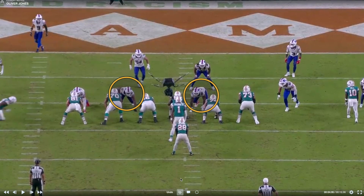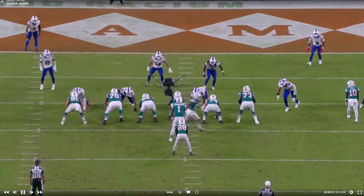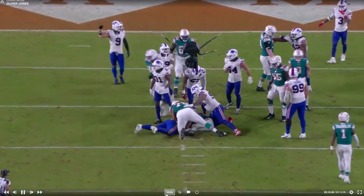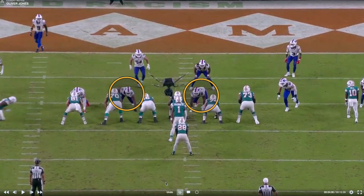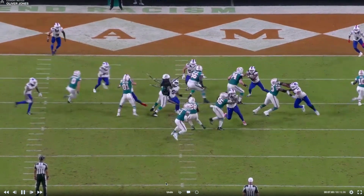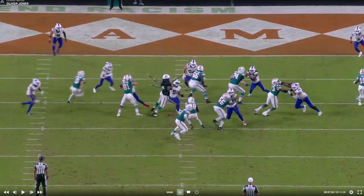This play was huge. Again, this was 3rd and 3. It was a 1-yard loss on the tackle by Oliver, but it led to 4th and 4. If the Dolphins were able to get a couple more yards on this play for 4th down, maybe Tua doesn't scramble, try to make such a big play and tone-setting play for his offense, and maybe he doesn't get hurt.